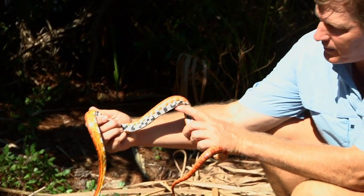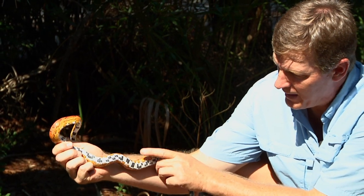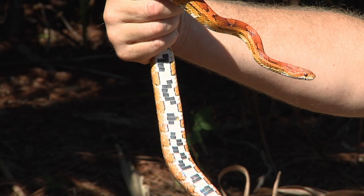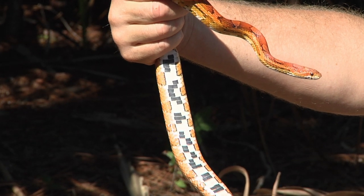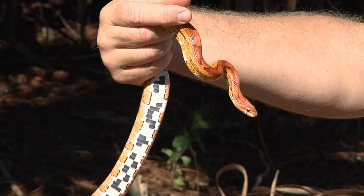And this is probably where corn snakes got their name, because this looks a little bit like maize corn, possibly. The other thing is they would be very likely to hang around cornfields, not to eat corn, but possibly to eat mice and rats that are attracted to the corn.